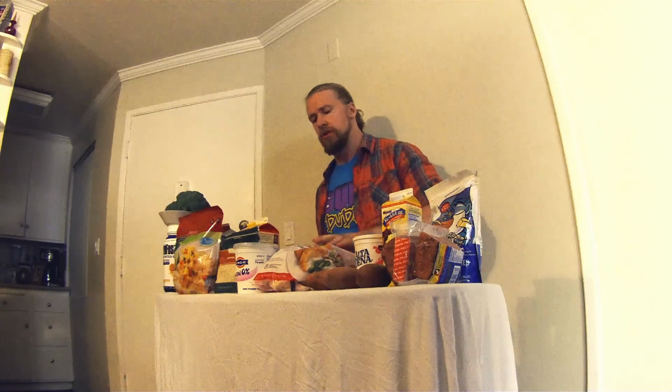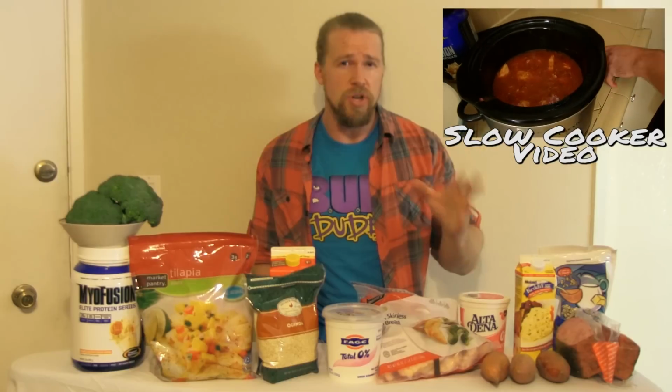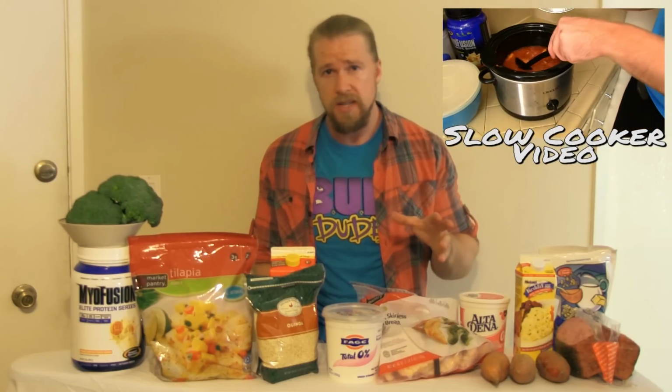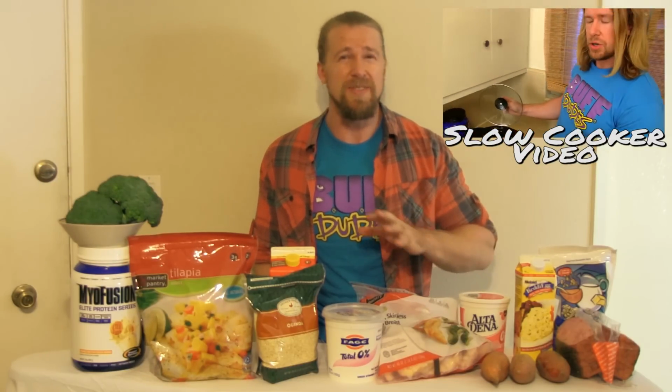And for lunch, we have the chicken meat and the quinoa. With the chicken meat, what we do is we put it in the crock pot on a Sunday and we make that up so we have it for all 5 days during the week, Monday through Friday. We have a video for that as well. So if you don't know what a slow cooker or crock pot is and you don't know how to make it, make sure and check that video out. It shows you. It saves you a lot of time.